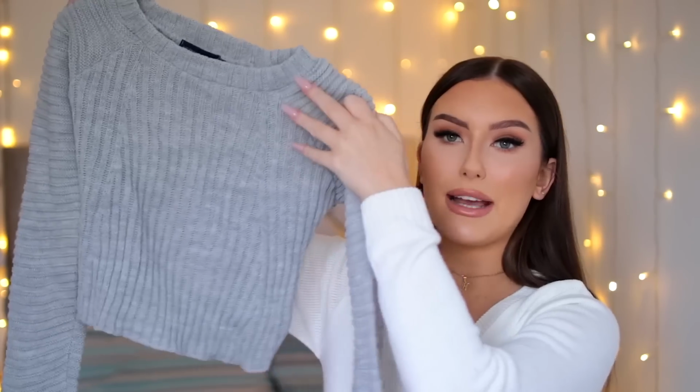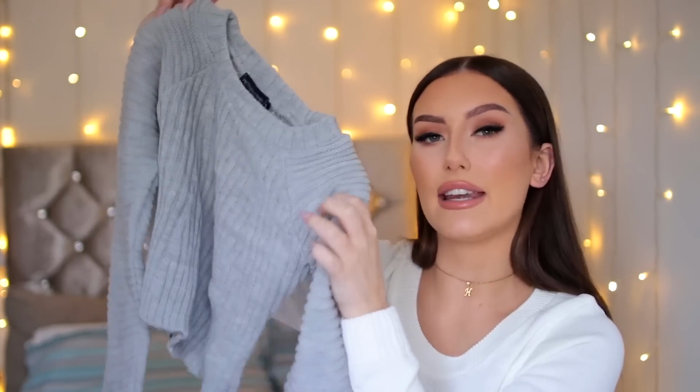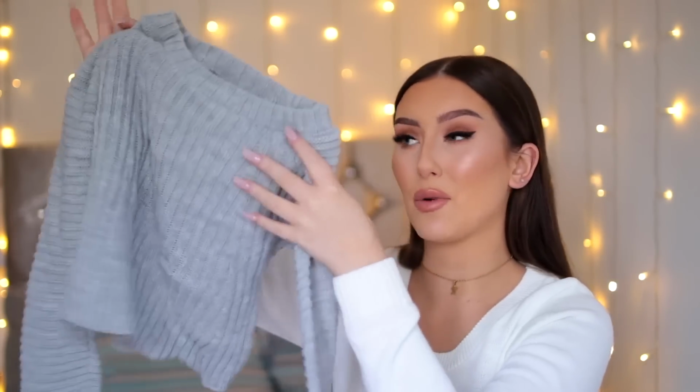So next up, I picked up a little grey jumper because I don't actually have a lot of grey knitwear this year, and it's so weird because grey is a colour that I wear pretty much every single day. I'm either wearing black, white or grey, so the fact that I don't really have any grey jumpers made me really want to pick one up.